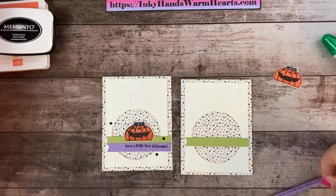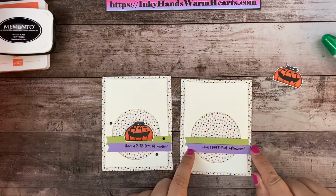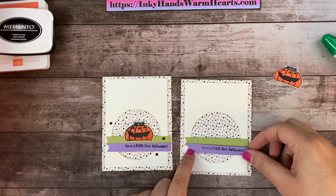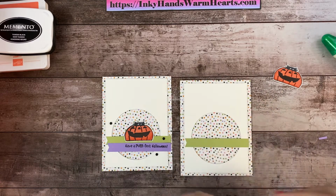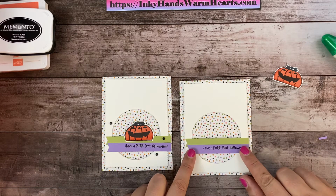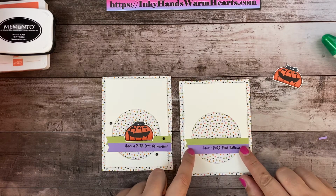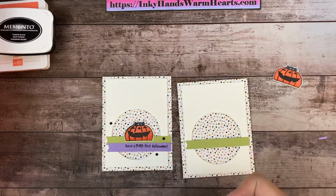Now we're going to lay down our perfect words right here. And I'm going to trim this edge because I want it to be even. So I'm just going to take a little piece off the back end. And then I'm going to do the same thing. I'm going to put adhesive on this section here, and I'm going to run a little bit along that green. You'll see what I mean.